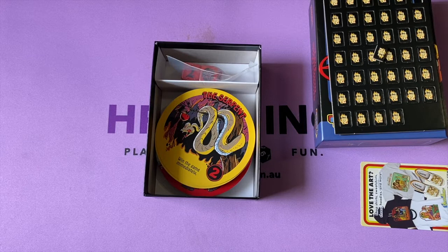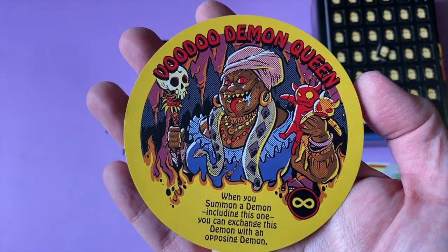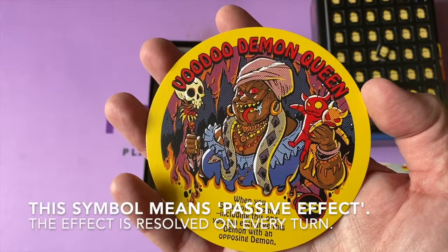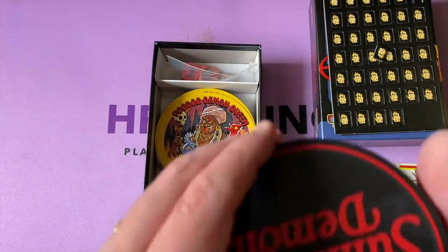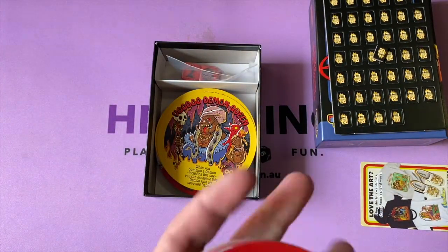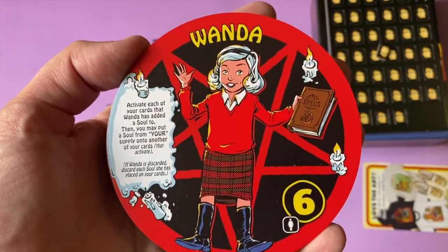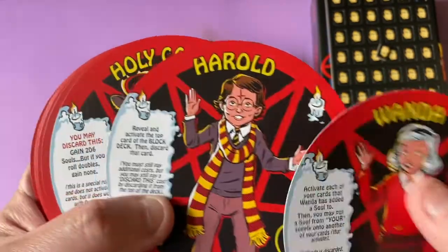Now, let's see. We've got what looks like some more black cards, and we've got a final Voodoo Demon Queen. I wonder if this is infinite draws, or maybe that's, who knows, we'll have to figure that out whether that one is there. And then we've got more cards that you can use to help summon your special friends. Wanda. Now, that's a reference to another young lass, I believe. Sabrina. Oh, you've got Harold.